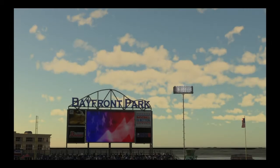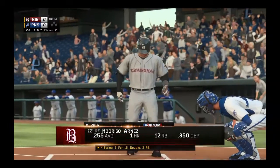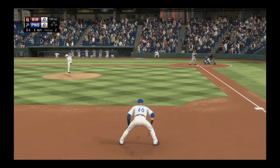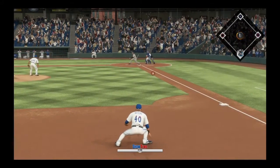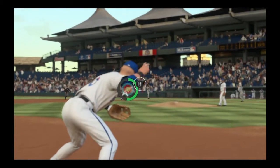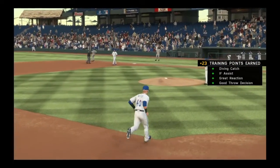The Stars of tomorrow get their shot in the limelight today as the show's coverage of the Southern League is... Rodrigo Arnaz will get his first shot here. 2 hits in 5 trips a night ago. Well, he's had 7 RBI. Oh, way to get dirty. To first. He's out. Oh, love it.